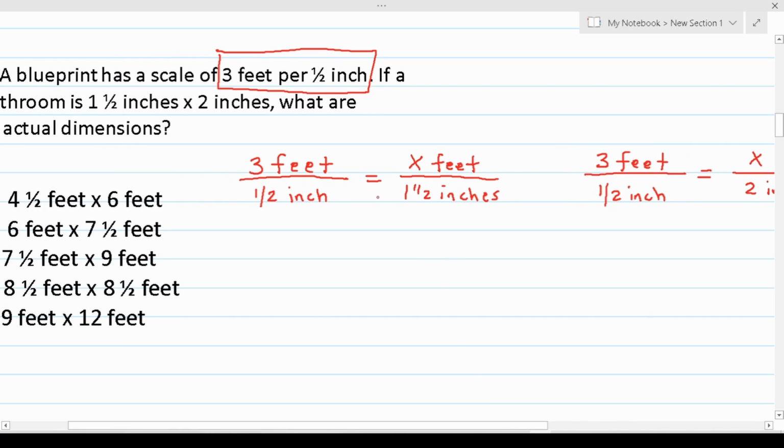And as you probably know by now, we're just going to do some simple cross multiplication. And I'm going to do 1/2 times x first. So this is 1/2 x equals 1 1/2 times 3. So that's 1 1/2 times 3. Let's go ahead and work this out before we go any further.